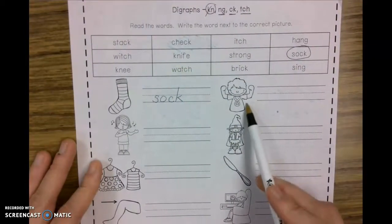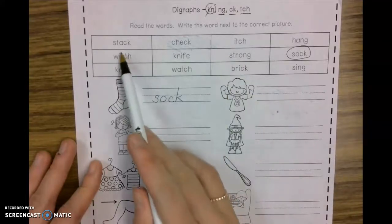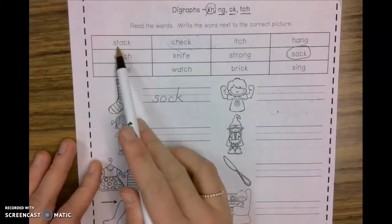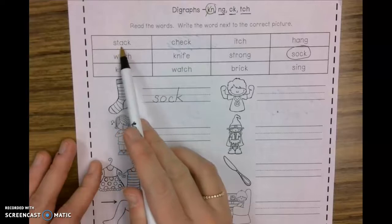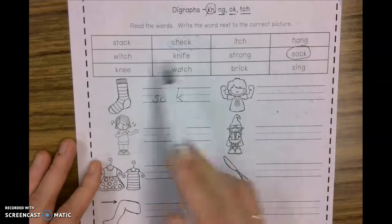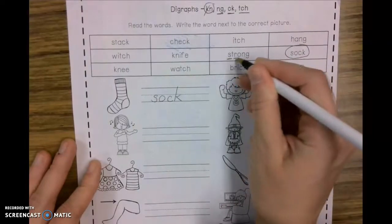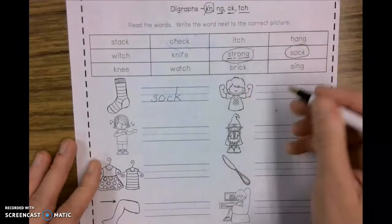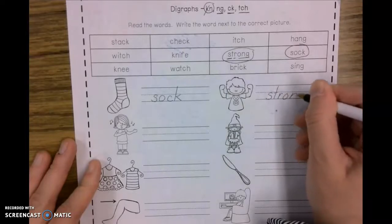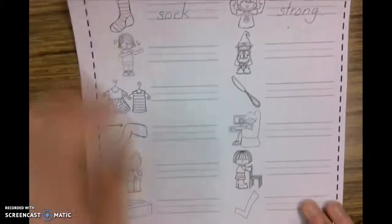Okay, this next one looks like he's strong, right? So let's look for stir, the blend, stir. Oh, this is st. Let's blend it. Stack. Oh, that's not strong. I don't see st. Oh, there's stir. They're strong. There we go. And it's not a name. Okay, let me show you the other ones.